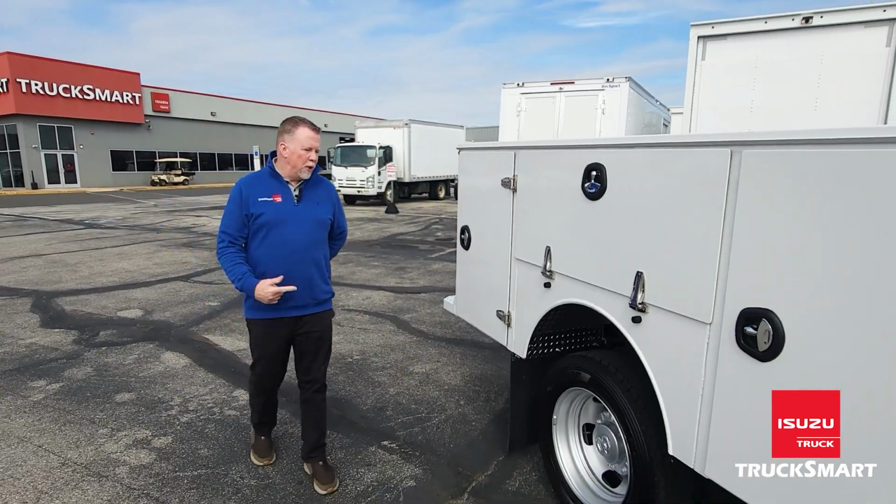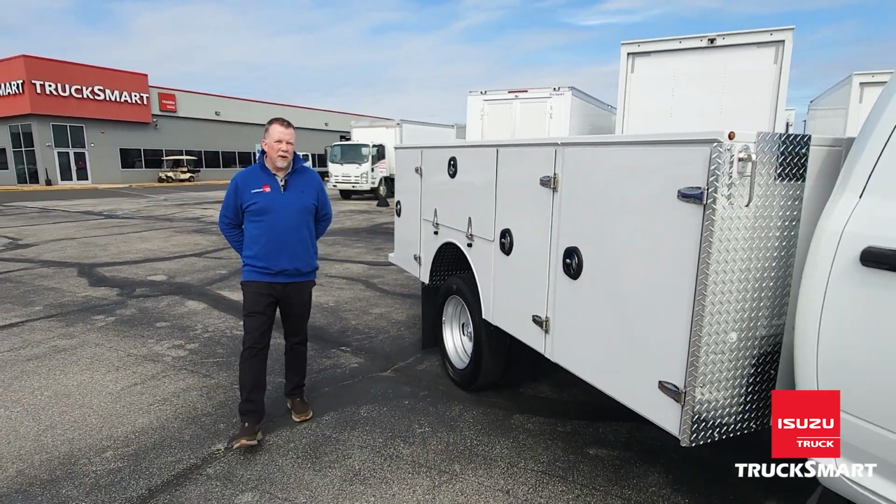This truck is equipped with a 52-gallon fuel tank and has a 19,500 GVWR.